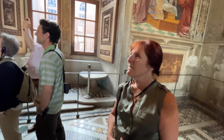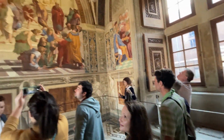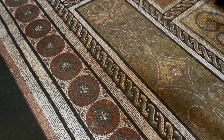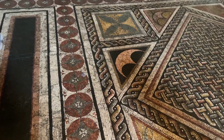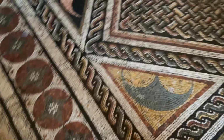The Vatican Museums have several stunning mosaic floors that are as much a work of art as the paintings and sculptures that they display. These intricate designs are made up of tiny colored tiles put together as a mosaic, which are arranged in intricate patterns to create breathtakingly beautiful images.